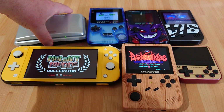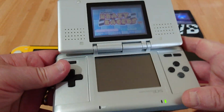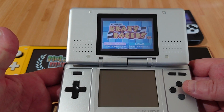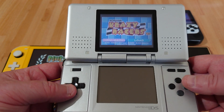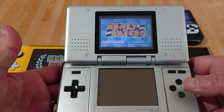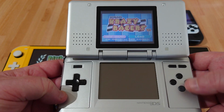Next, we've got my Nintendo DS. This is the original Fat DS, which I use for a bit of Game Boy Advance and DS games. I'm not playing it a lot, although I'm playing a little bit of Game Boy Advance on there at the moment. I've got one of my favourite racing games, Crazy Racers, in there, which is pretty fun. And yeah, I quite like this one.